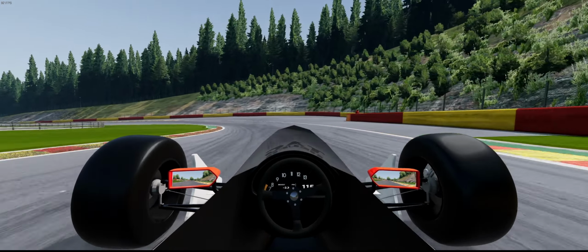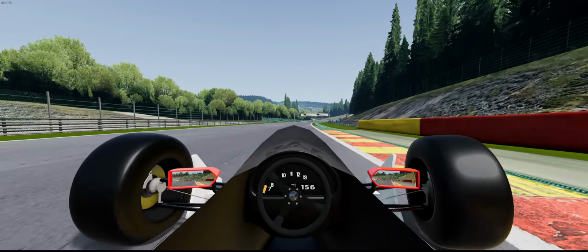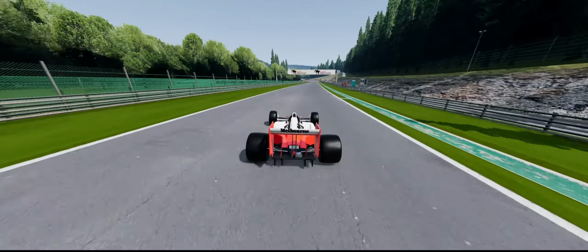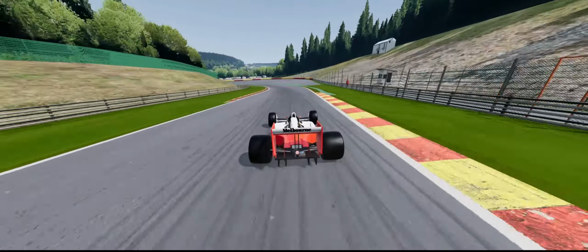This is just a very clean car. The collision was clean, the handling was very good out of the box, even with the engine so far back, and I kind of ruined it. Oh, you know what? Hold on, let me bring this car to a stop.